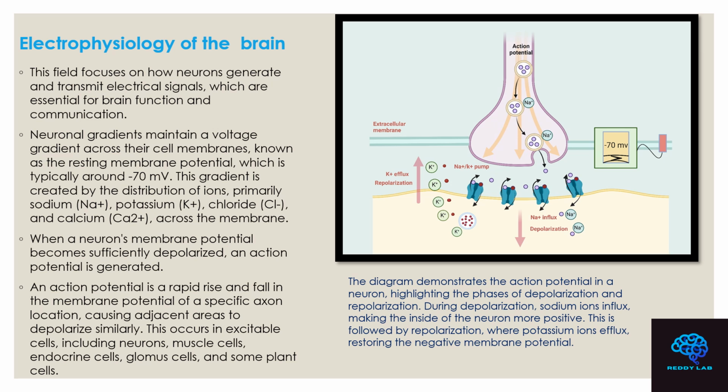So on the picture, we can see the action potential in a neuron highlighting the phases of depolarization and repolarization. During depolarization, sodium ions influx, making the inside of the neuron more positive. This is followed by repolarization where potassium ions efflux, restoring the negative membrane potential.